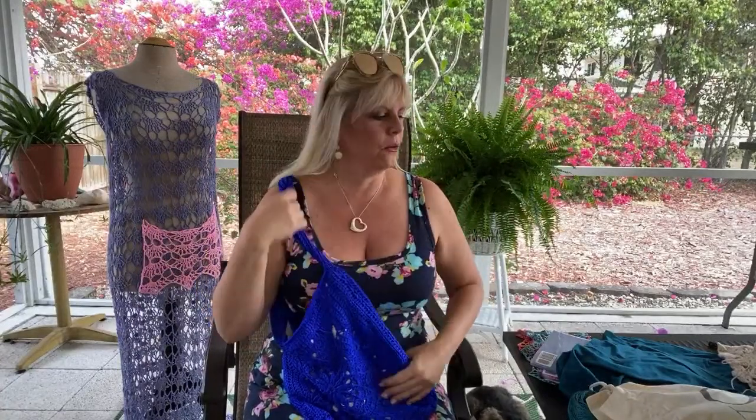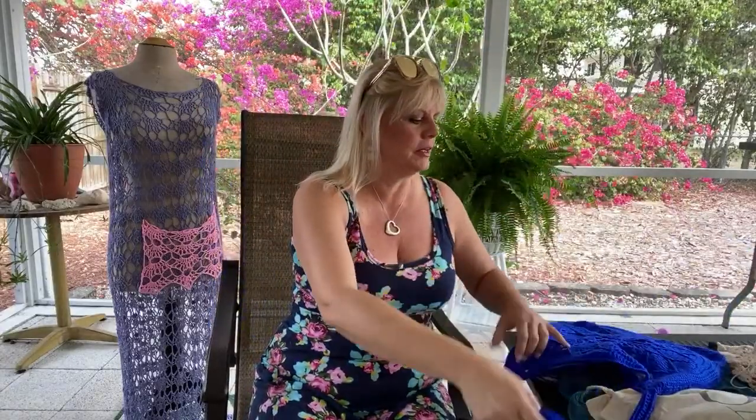I have a beautiful detailed chart for it as well. Wait till you see the chart. It's so beautiful. And once you read the pattern, look at the chart, and watch the video, I think you will gain the confidence that you need to crochet this bag for yourself.